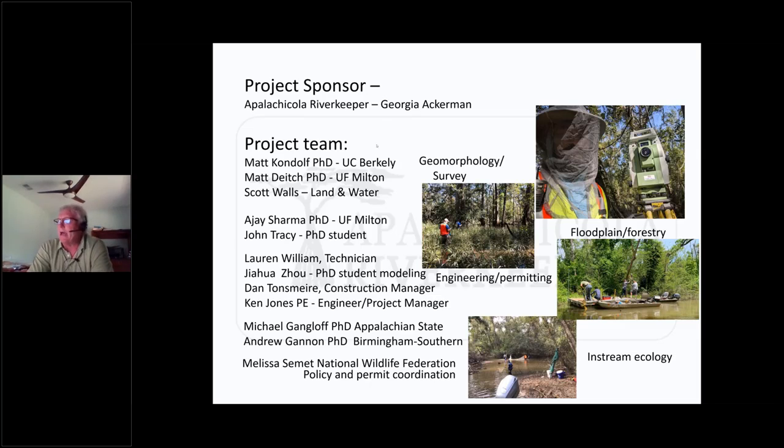Matt and Scott are at the top of the list here, all from the University of California, and they did a lot of the early research. AJ Sharma has done a lot of work in Tate's Hell, and he has a new graduate student who's doing a great job for us looking at the floodplain work, and actually going back and reanalyzing a lot of the work that Helen Light had done and updating that work for his PhD, which will support our project and the benefits of our project down the line.